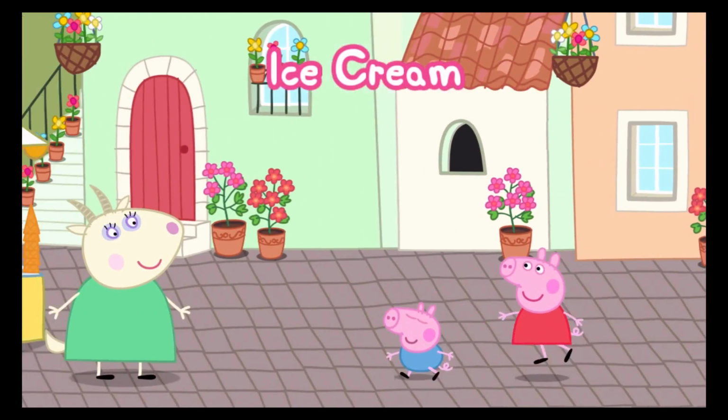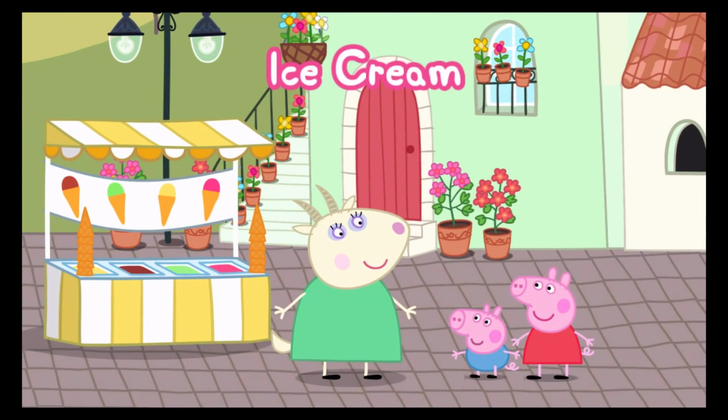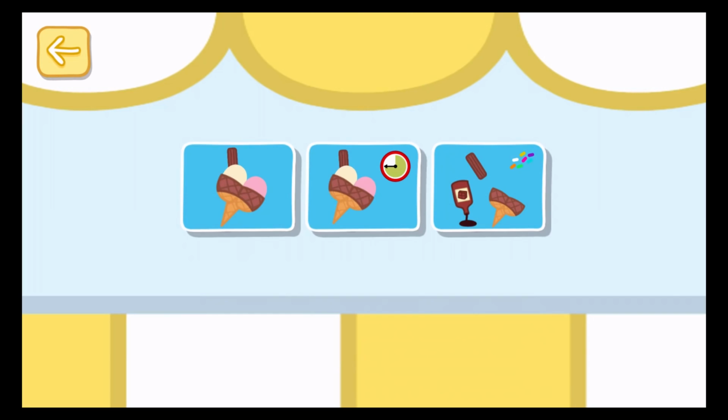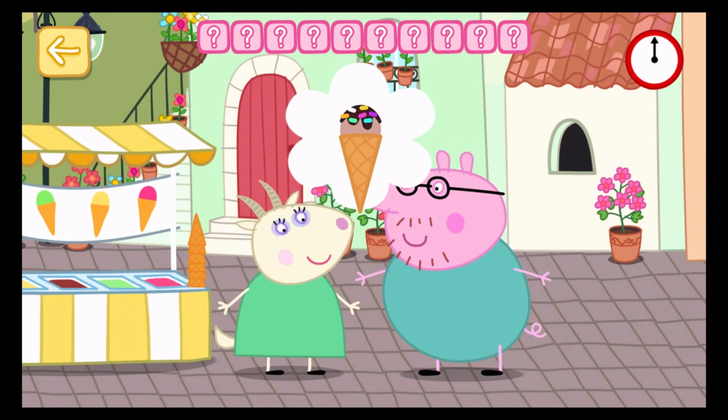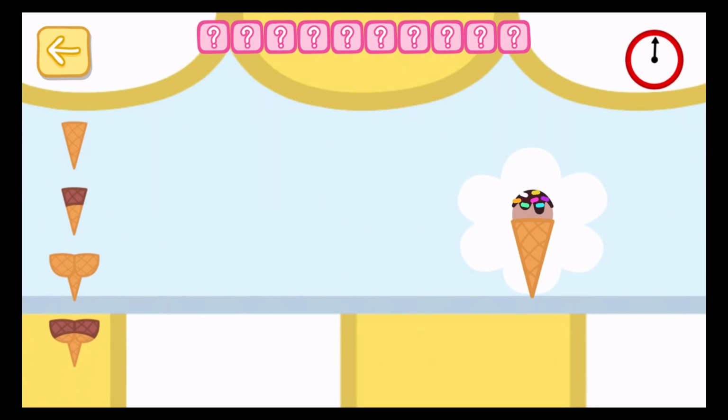Peppa and George really, really love ice cream. Help them make an ice cream and then decorate it. Choose an ice cream game to play. Help Aunty Goat to make the ice cream. Can you make 10 ice creams before the time runs out? Can you make the same ice cream that you can see on the screen?